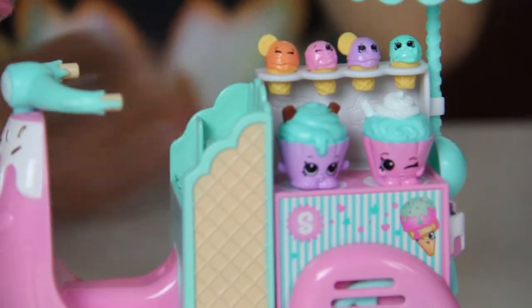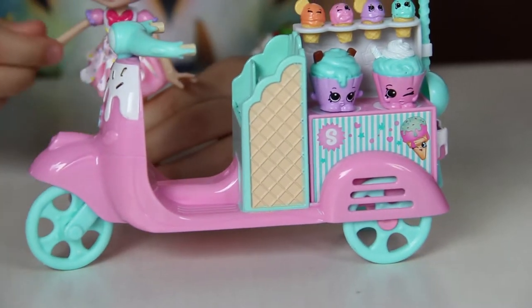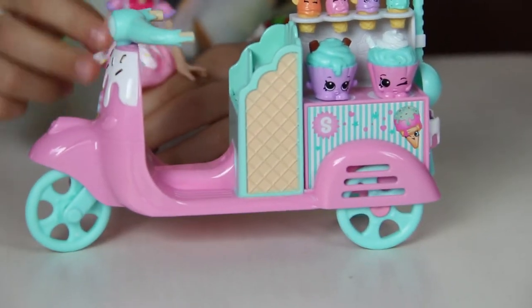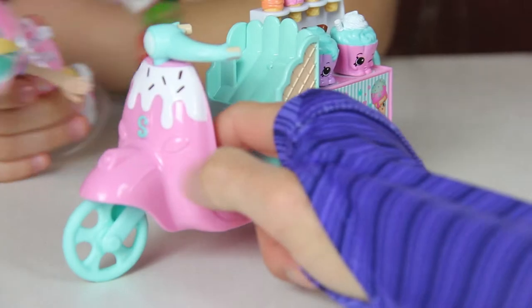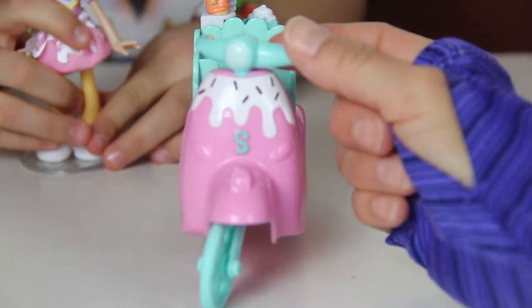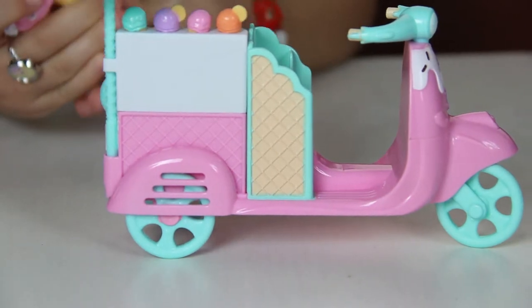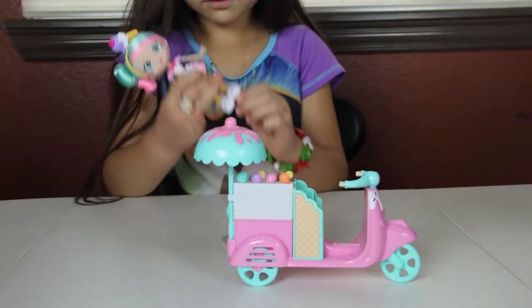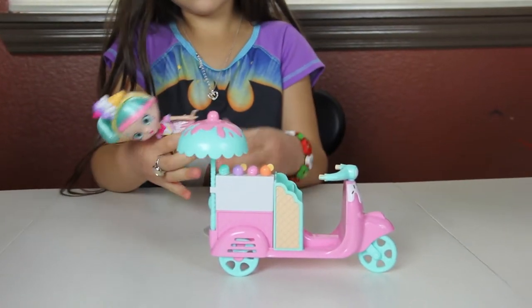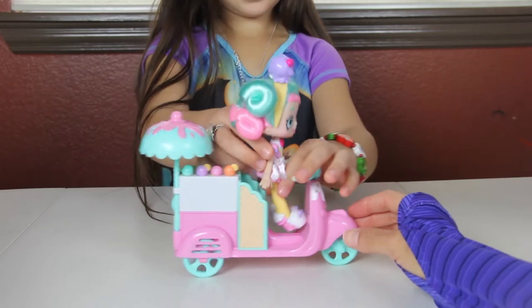Ooh, yummy. And as you can see, her scooter is super pretty. It looks like it's a minty turquoise with cherry pink. And she has sprinkles on the front. And then the cute little umbrella on top here. Let me zoom out a little bit more. You can keep all the ice cream nice and cold and yummy. So you wanna go and put her in so she can ride her scooter?